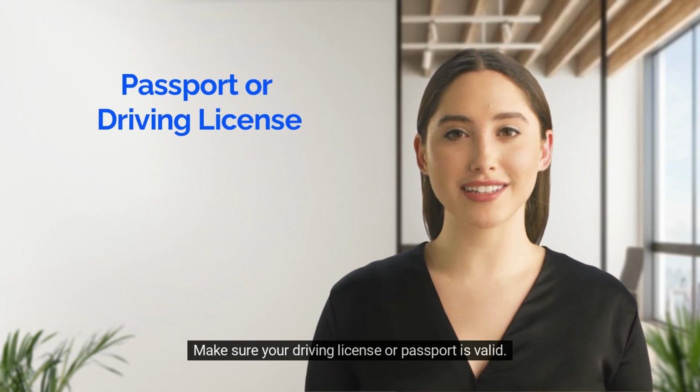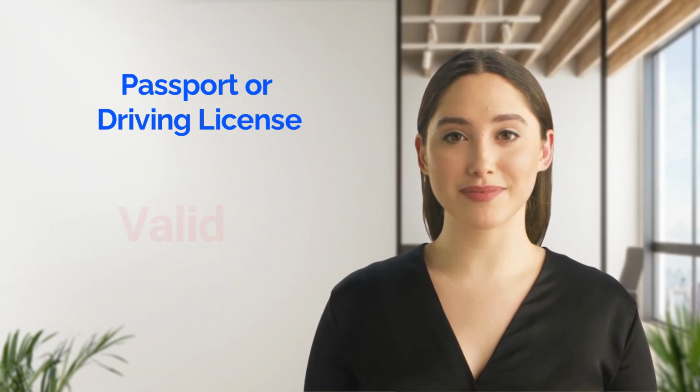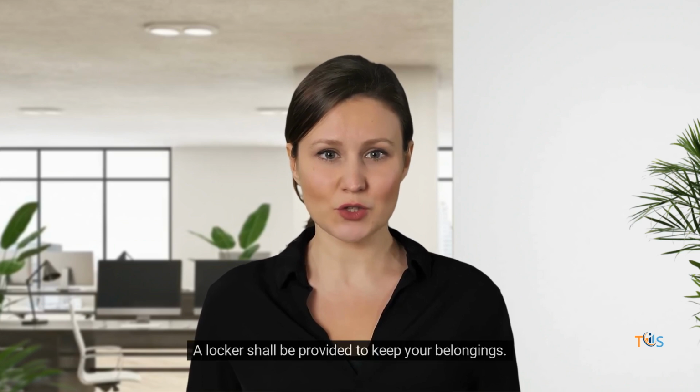Make sure your driving license or passport is valid. If expired, you shall be refused entry and have to reschedule. You cannot carry anything with you to the exam room. A locker shall be provided to keep your belongings.